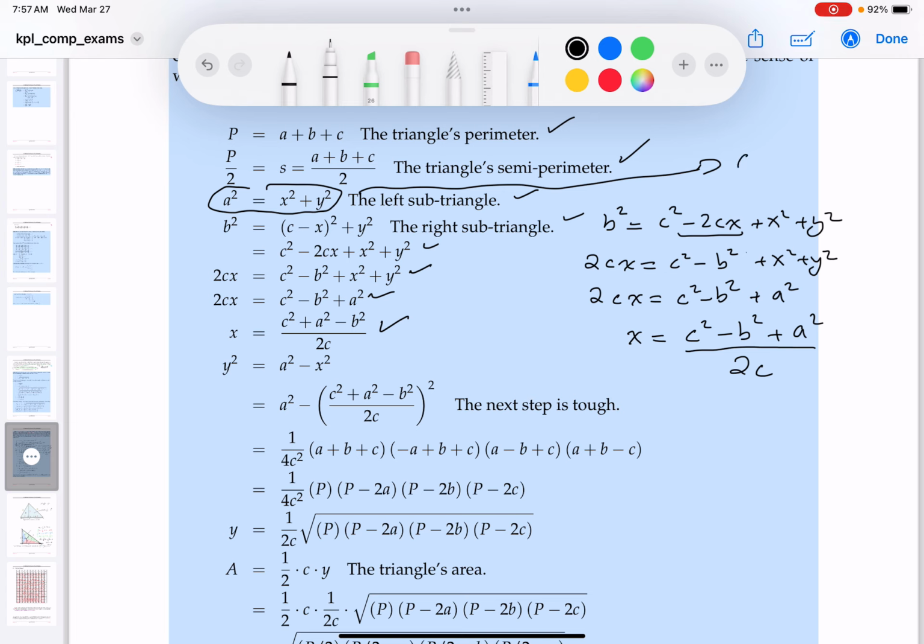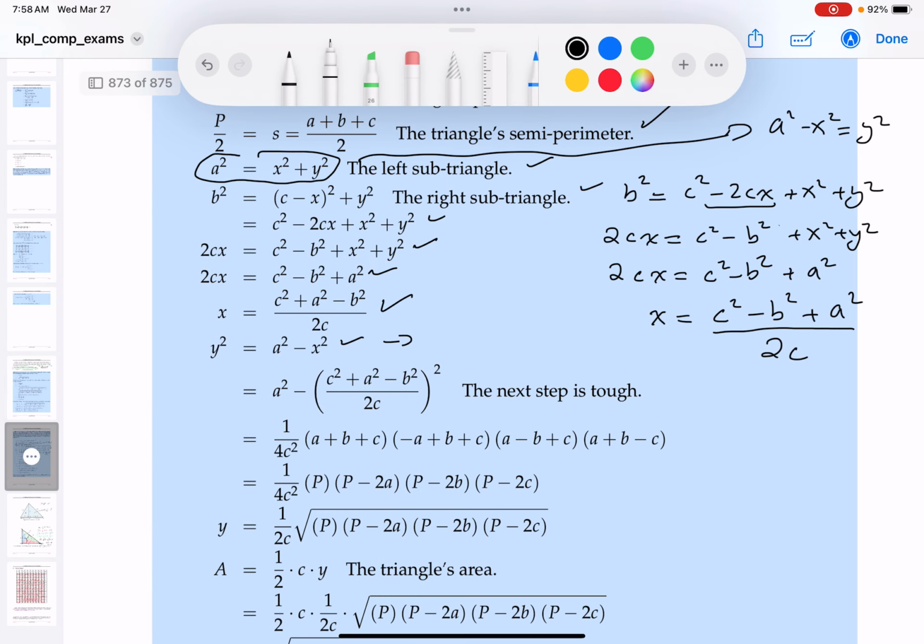So I would write down A squared minus X squared is equal to Y squared. And again, you may look at this and say, I don't know why you're doing that. It can be done. And then someone says, could you solve for Y? Of course you could. Y is a positive number, and if you did it, I'm not saying you want to do that, but you could play around.